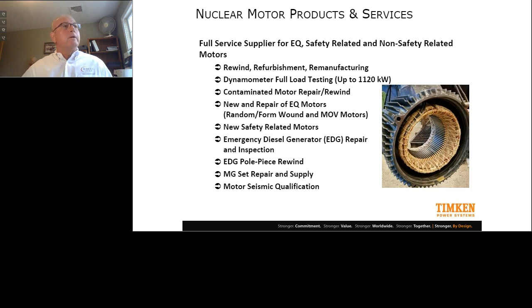Some of the unique things that we do is also emergency diesel generator repair and inspection. We are currently just finishing up a project for Columbia Station here in the U.S. where we rewound the entire generator. And we do perform our own motor seismic qualification by analysis in our facility.